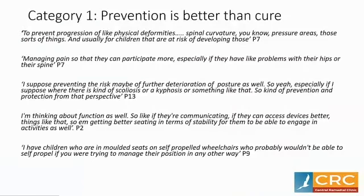So I'm going to go through the different categories. So the first one, prevention is better than cure. When it came to the rationale for referring a child for custom molded seating, therapists spoke of prevention of pain, pressure, and the progression of musculoskeletal deformities. And as well as that, they spoke of the facilitation of achieving functional goals. For example, to provide a stable base of support, so a child can self-propel a wheelchair or access AT, such as an AAC device.